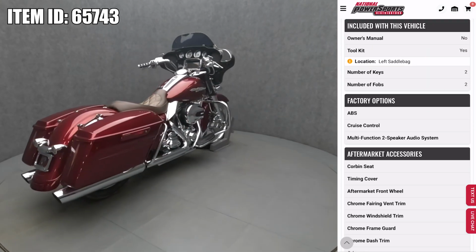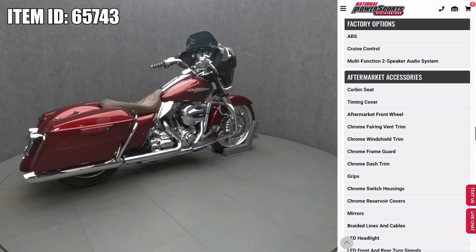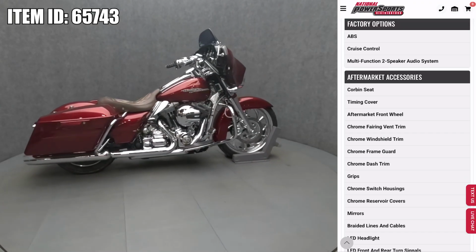This bike has a toolkit, 2 keys, and 2 fobs. It comes equipped with ABS, cruise control, and a multifunction 2-speaker audio system.